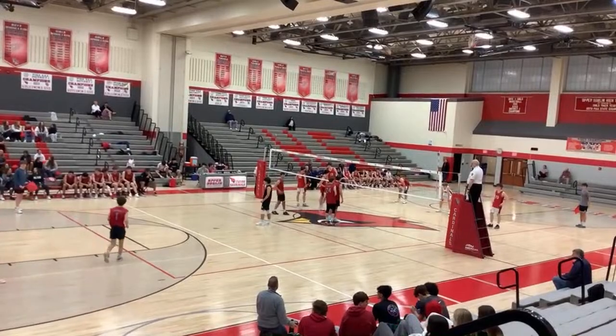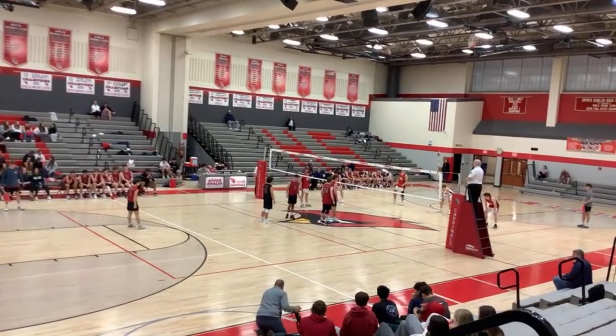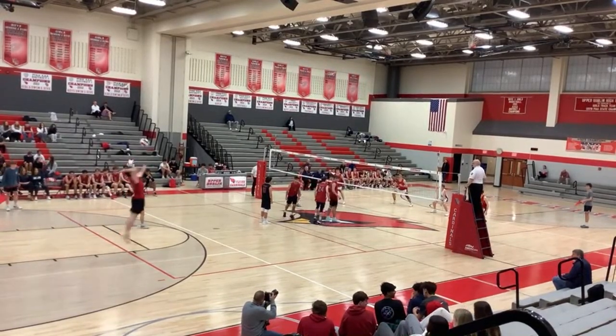Upper Dublin needs at least 2 points right now to tie it up, to make it a win by two situation. If they don't, CB East wins the set.